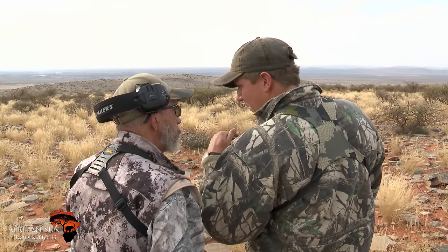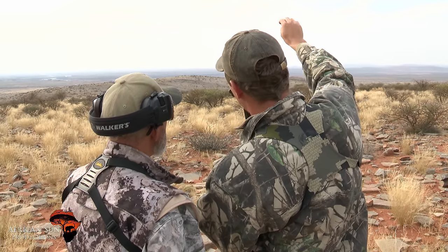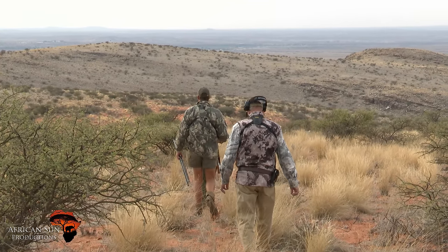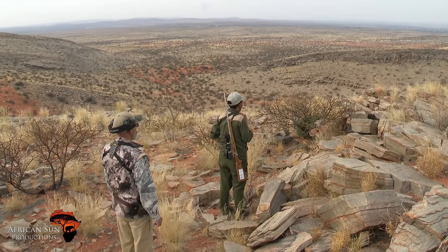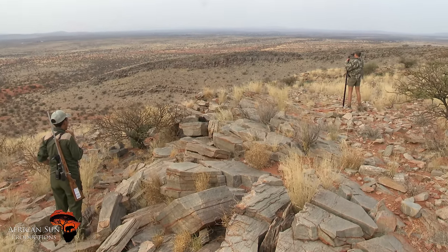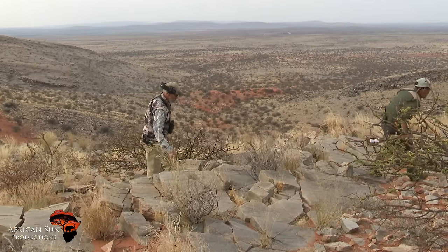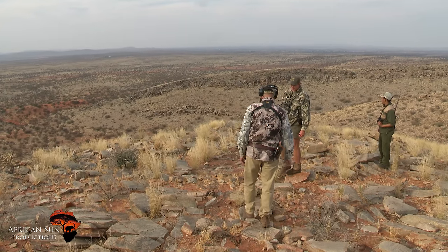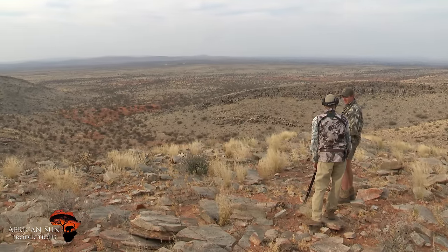The Gemsbuck was bedded down here, but the springbuck got them up, so we think we saw springbuck going slowly down here. So we think the Gemsbuck is just below here. It makes like another flat. Oupa, the Gemsbuck's already on that nose of the mountain. Really? Yeah.